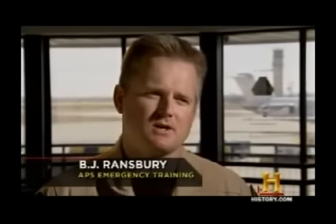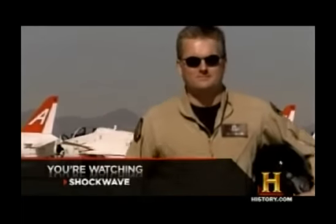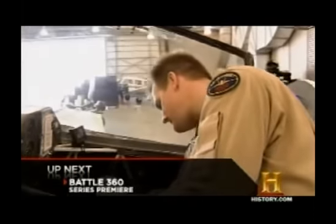This particular situation, I would say you could probably easily categorize as one of the most serious spin conditions that you could be in an airplane. DJ Ransbury, a former Canadian Armed Forces pilot, teaches civilian pilots spin recovery techniques. He says airplanes normally behave in a predictable way when they go into a spin.